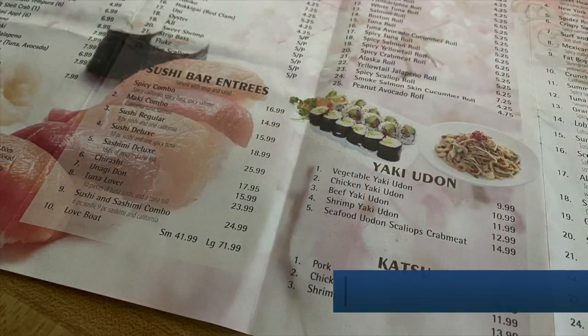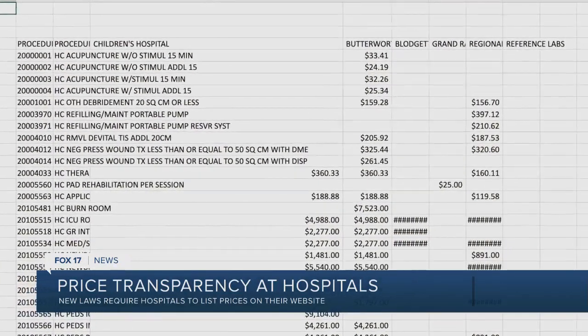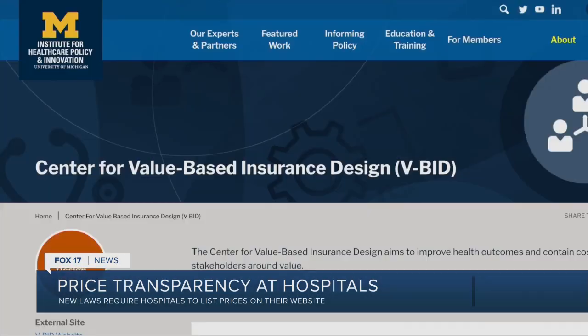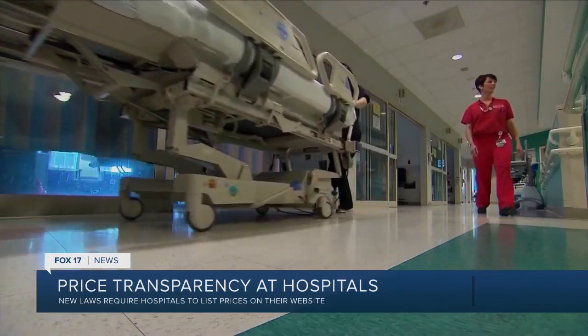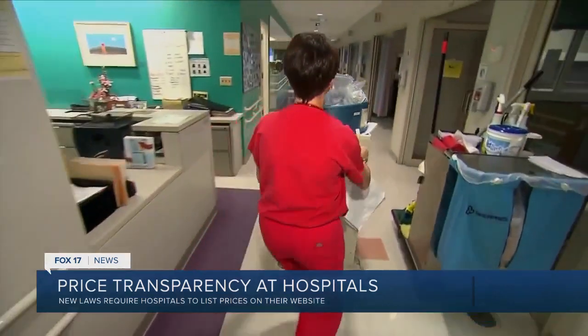Like food and drinks on your favorite restaurant's menu, when the calendar flips to 2021, hospitals will be required by law to list the prices of their services in a way that's easy for you to see. If it deals with a hospital, all services need to be included. Dr. Mark Fendrick is director of the University of Michigan Center for Value-Based Insurance Design. He's devoted the last 30 years to studying price transparency in healthcare. More price transparency would inject greater competition into the healthcare market and ultimately improve quality for our patients and lower costs.